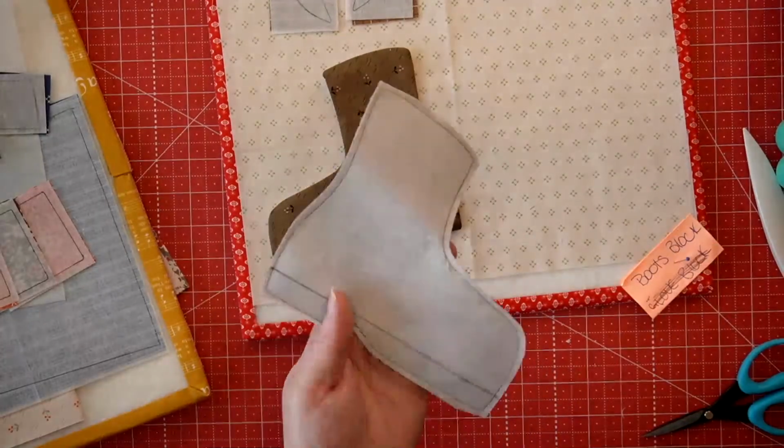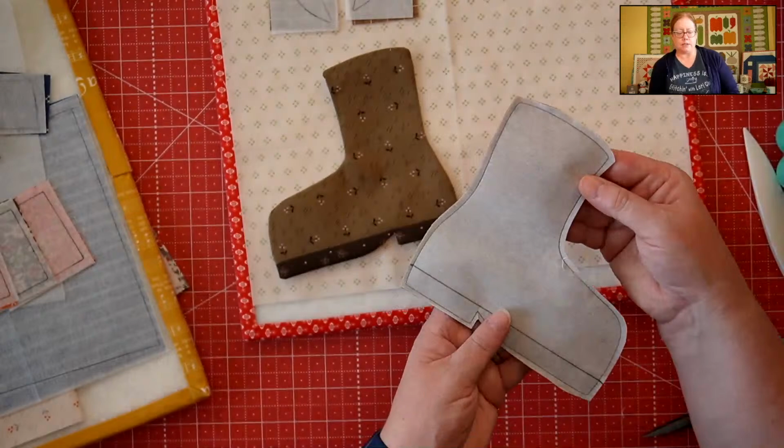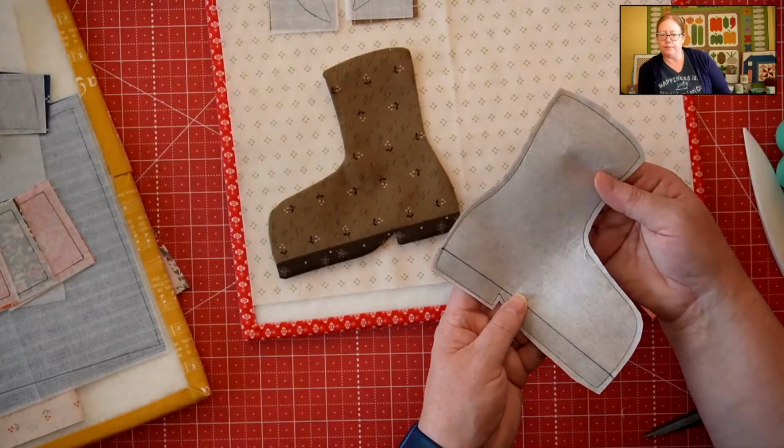What type of paper are you using? Jean, hello. This is interfacing, not paper. It's Lori Holt's sew-in interfacing.